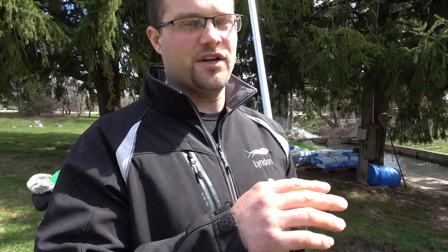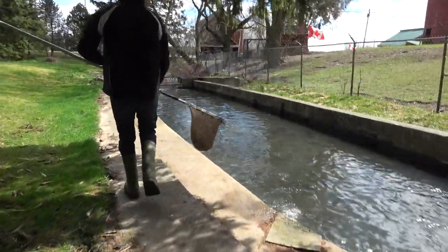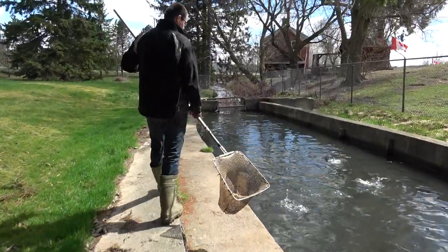In these tanks down here is the size of fish that we actually stock our pond with. So these are ready to catch, 2 to 2.5 pound average fish. That is a perfect size for your barbecue.